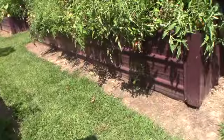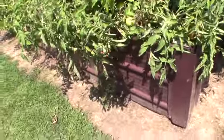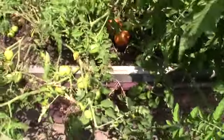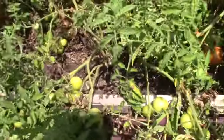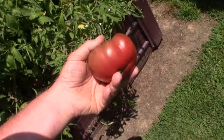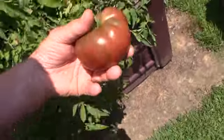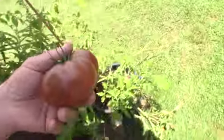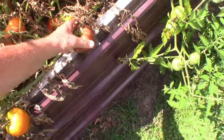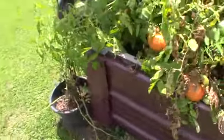Here's the Cherokee Purple I tried growing this year. Now, some people swear by this tomato. They love it. It is a good tomato. But I don't like the looks of that. To me, a tomato's supposed to be red. And that's not. I'll set that over here because my wife's going to come up here and she's going to pick these as soon as this video's over with. Told her I wanted to make the video.